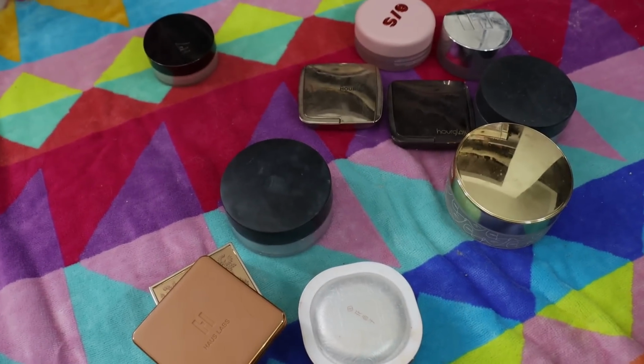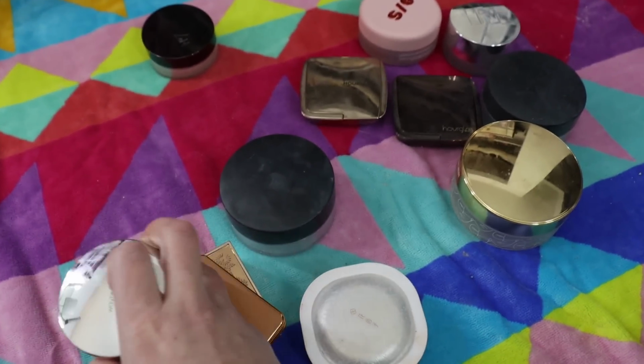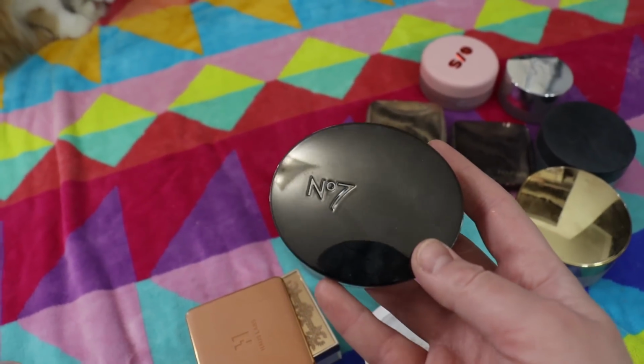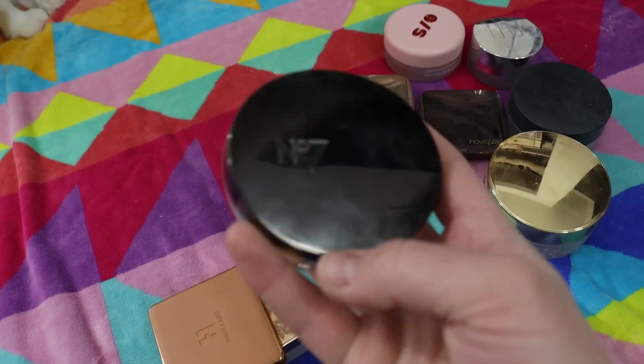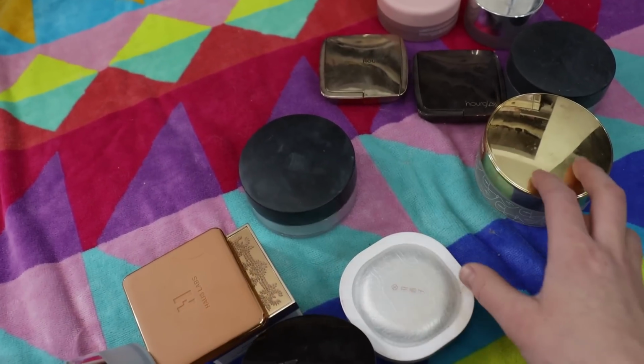There's how much product in this one? 0.88 ounces. So you're getting a good amount in that guy too. And then over here is the number 7 powder. I've been through several of these over the years as well. This is the Perfect Light Loose Powder. This is a stunning setting powder. It just is really, really nice.